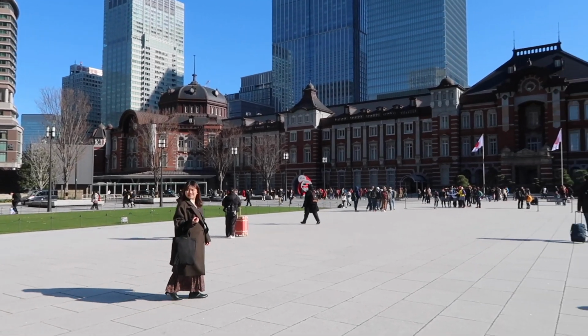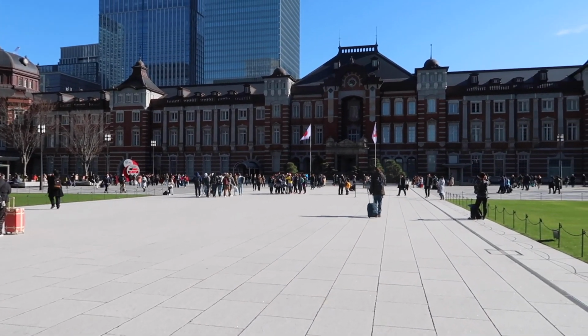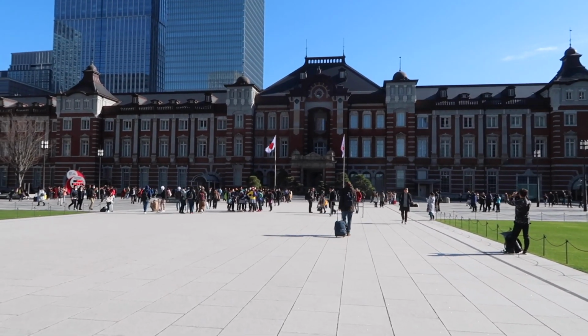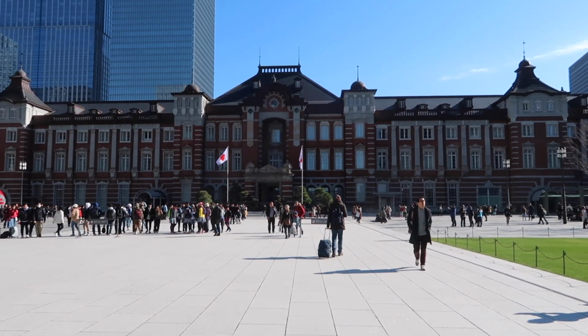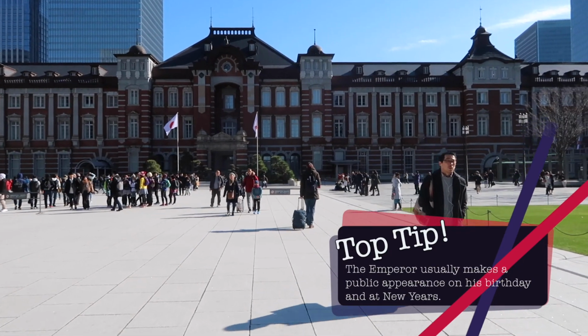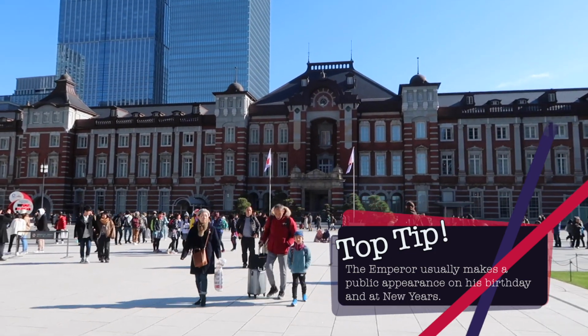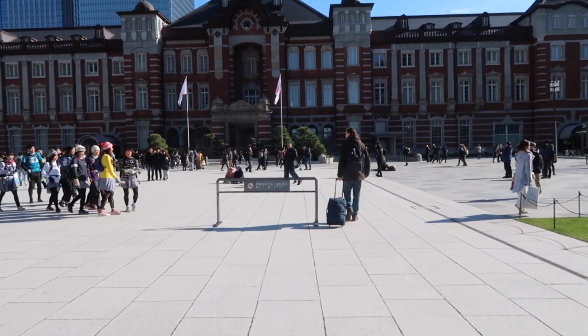This is the actual front. Look, there's loads of people around. They have a countdown to the Tokyo Olympics over there, and I believe a lot of these people are heading over to the Emperor's Palace to go and see the Emperor speak today. We've seen him talk a couple of times. Well, the previous Emperor, and the current Emperor was there because he was the prince of the previous Emperor. So anyway, off we go into the station. Let's find some noms that I was talking about earlier.